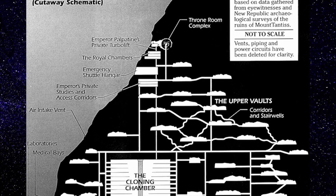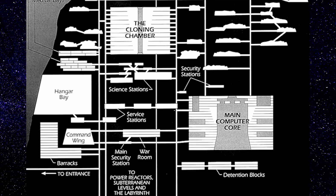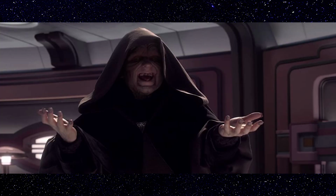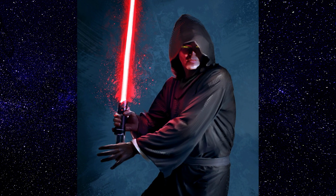But his most valued treasures were kept within a massive labyrinth designed by the most renowned architect of his time, Garbo Vadros. Ensuring the secret of Palpatine's maze, Garbo was executed after its completion. This ominous mountain and its storehouse of evil were guarded by a Dark Jedi referred to as the Guardian.